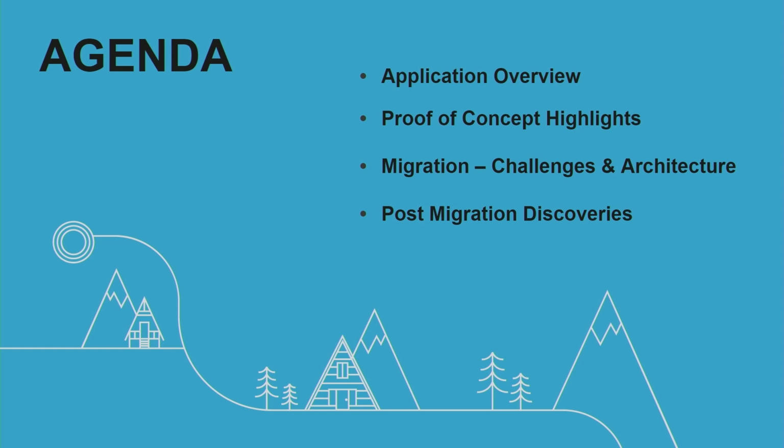And then finally, we will talk about the things we've discovered since we've been in Snowflake. We've been exclusively Snowflake for our application for just shy of a year. So we discovered some things immediately after the migration and some additional discoveries as we've gone along, and it's provided us with a bit of a roadmap for the future as well.